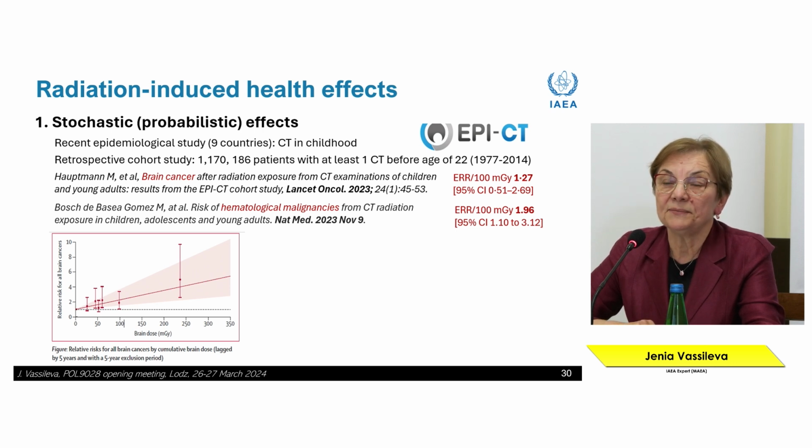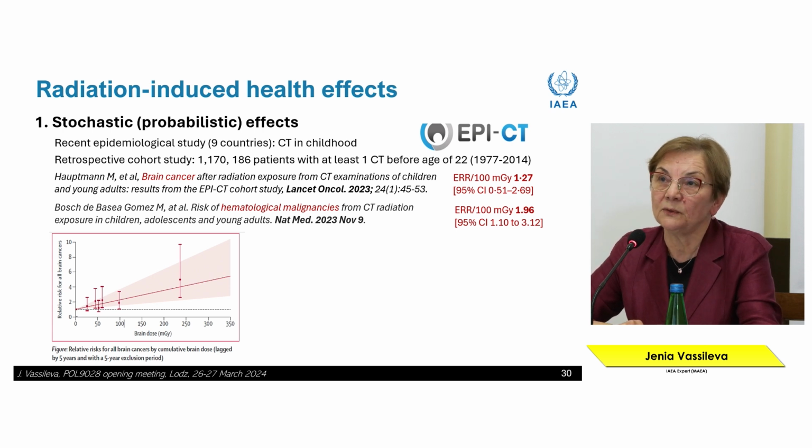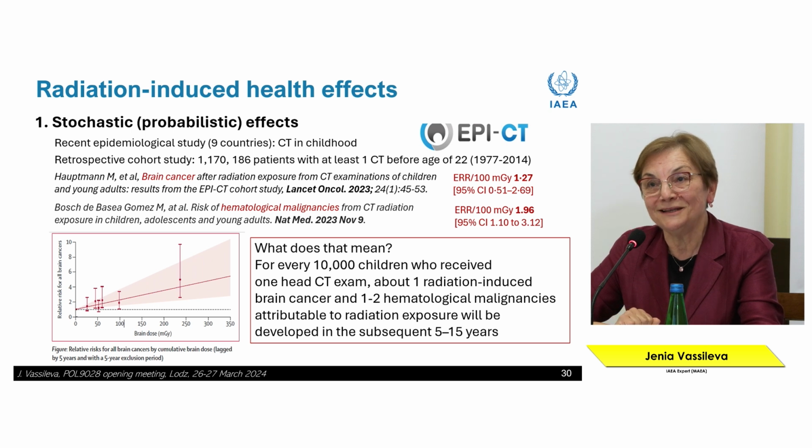This study demonstrated that the excess relative risk is 1.27 for brain cancer and 1.96 for hematological malignancies. So this is a statistically significant increase that is considered to be a direct proof of the linear non-threshold model at low doses under 100 millisievert. But we have to be very careful when interpreting this.